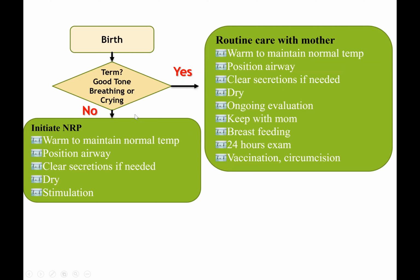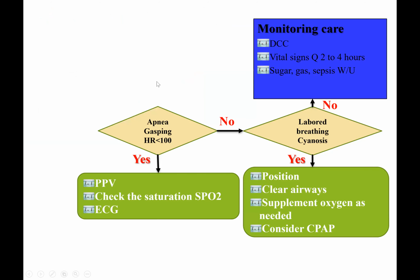So, birth, 3 questions. Routine care, no. Initiate NRP 30 seconds. With the routine, you do stimulation. After 30 seconds, you ask now 2 questions, not 3. You ask, is there apnea or gasping, or is the heart rate below 100? You don't need to count heart rate. You just need to say, is it above or below 100?